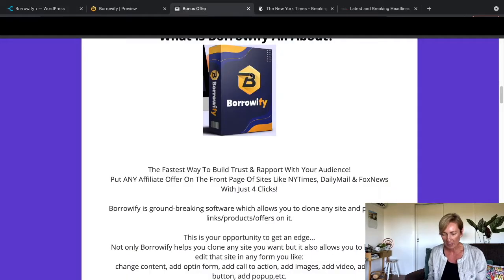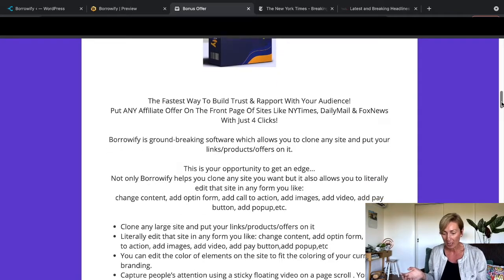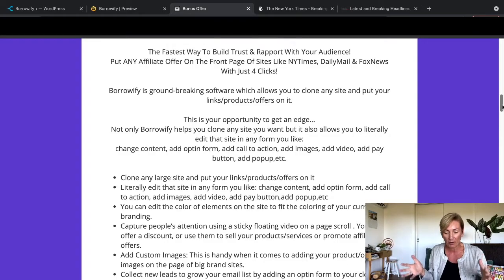Now I'm just going to head back over because I want to read more about what's in the upsells and what you're actually getting with Borrowify. So it's the fastest way to build trust and rapport with your audience. Put any affiliate offer on the front page of sites like New York Times, Daily Mail, and Fox News with just 4 clicks. Borrowify is groundbreaking software which allows you to clone any site and put your links, products, and offers on it. This is your opportunity to get an edge. Not only does Borrowify help you clone any site you want, it also allows you to literally edit that site in any form you like.